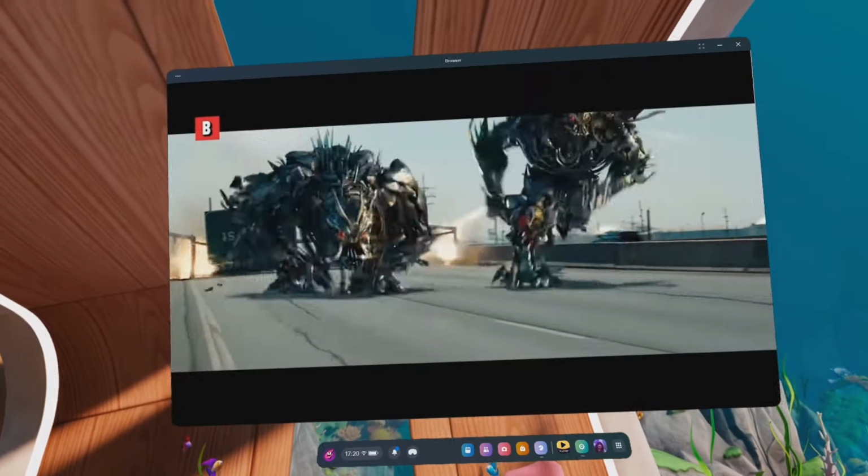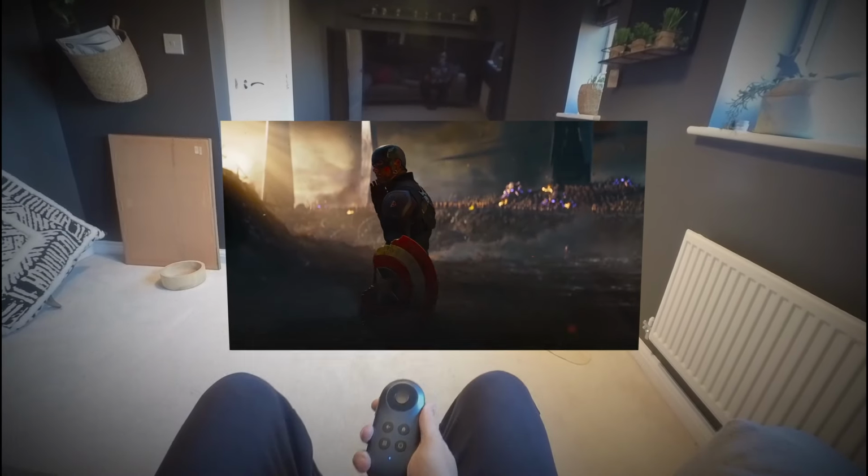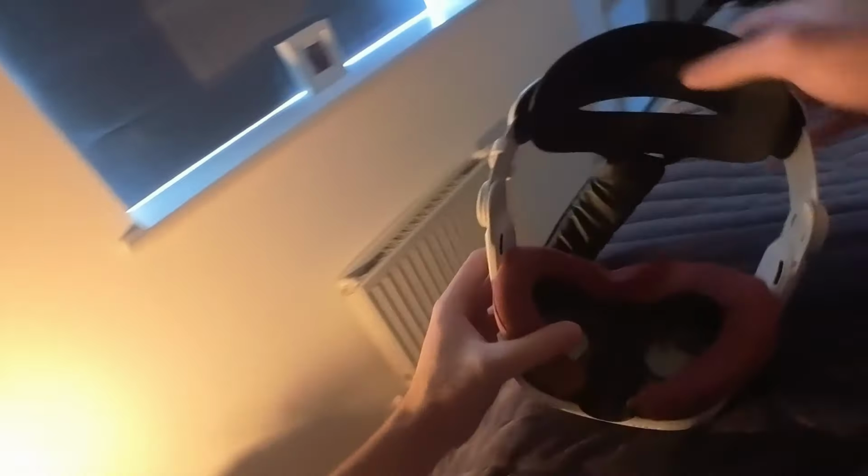And the limitations mean your field of view is limited, to 50 degrees more specifically, whereas VR is roughly 100. And while this does sound low, it doesn't really matter, and here's why. Now, I personally don't want to be lying in bed and have an experience like this.